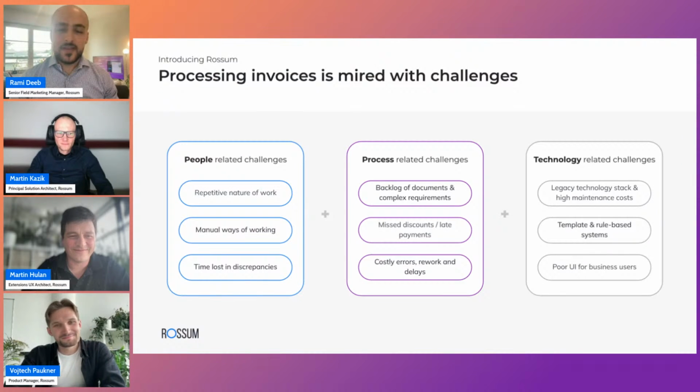Tremendous. To jump right in, we need to talk about the elephant in the room. Processing documents is not as simple as it sounds. It's mired with challenges. If done manually, it's error prone, it's tiring, and quite frankly, it's boring. If done at scale, you're probably dealing with a lot of volume. The sheer volume of documents exchanged between businesses is on a monumental scale. The need for speed is unprecedented. Businesses want their payments now. Accounts payable teams are rushing to make things happen. And all this leads to a lot of errors.